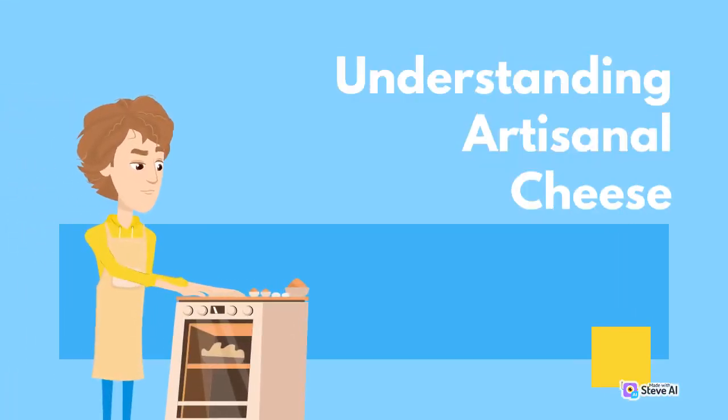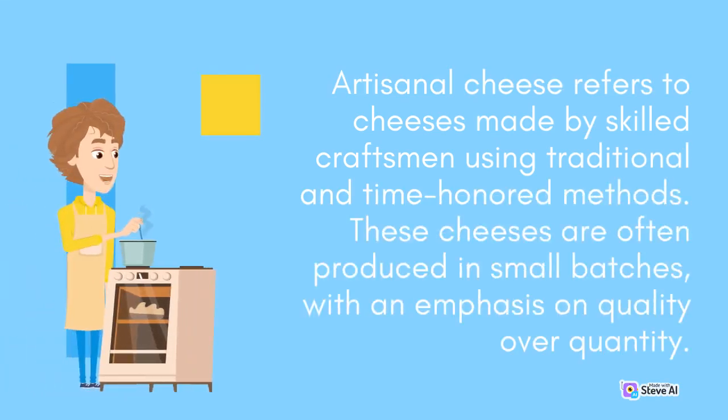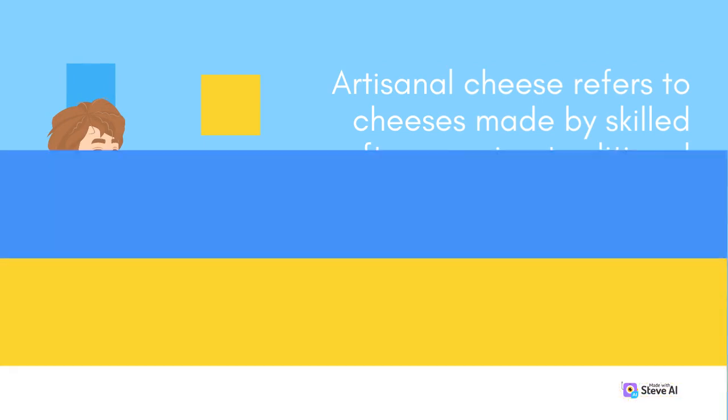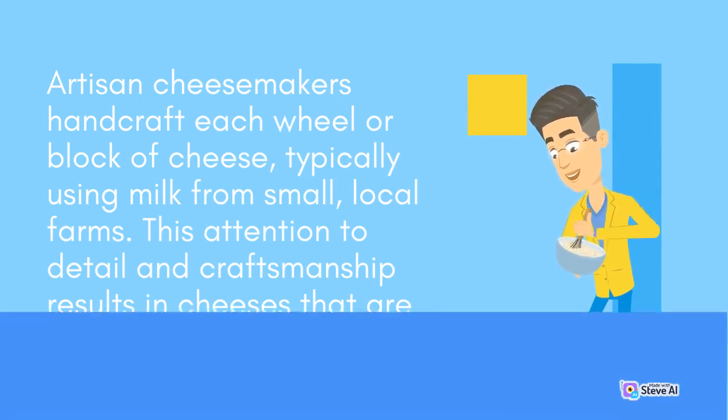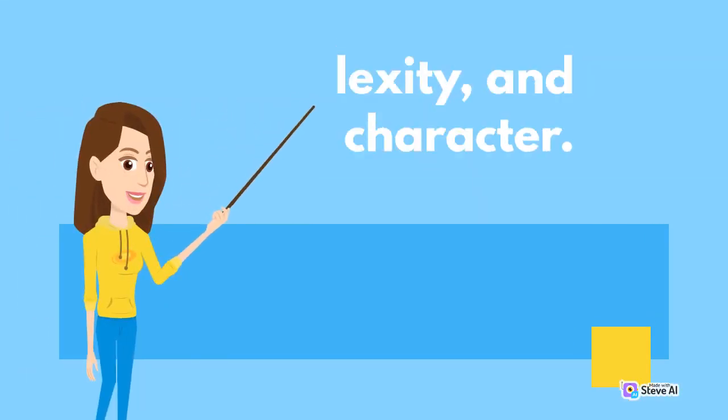Understanding artisanal cheese. Artisanal cheese refers to cheeses made by skilled craftsmen using traditional and time-honored methods. These cheeses are often produced in small batches, with an emphasis on quality over quantity. Artisan cheesemakers handcraft each wheel or block of cheese, typically using milk from small, local farms. This attention to detail and craftsmanship results in cheeses that are rich in flavor, complexity, and character.